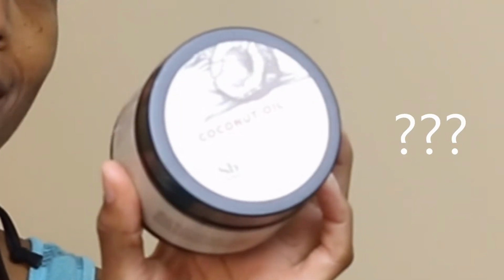Now I'm going to use this coconut oil hair mask by Soapbox. I just have my hair in twists still. It kind of looks like lard. I just want to saturate my hair while my hair is still damp. Oh, it's not a hair mask, it's a deep conditioner.